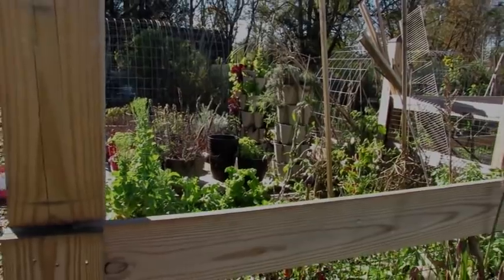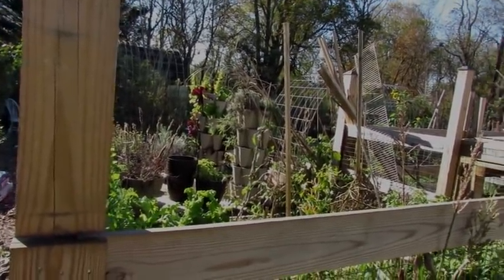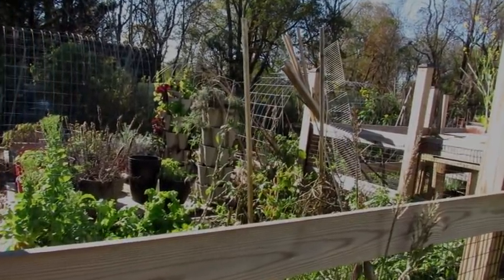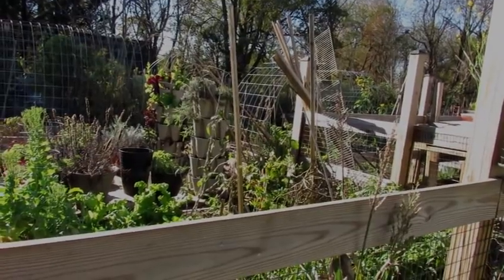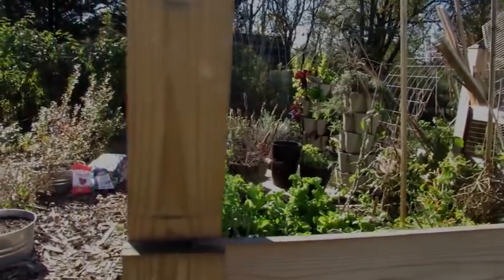Without 6 hours of sunlight, minimum, 8 is perfect, or a little bit more, you're not going to be able to grow a lot of vegetables, herbs, flowers, because they just don't have enough sun. They'll grow, they'll look okay, but they're just not going to produce for you. So you have to take the time.